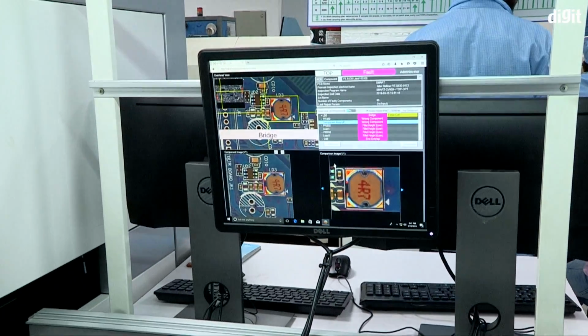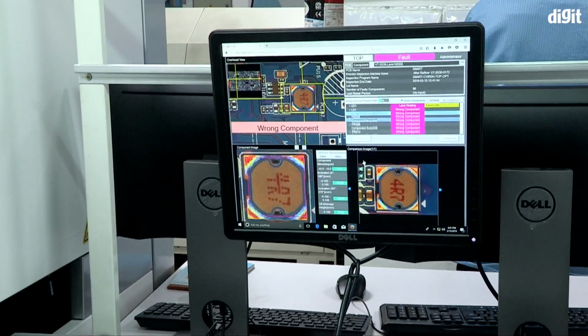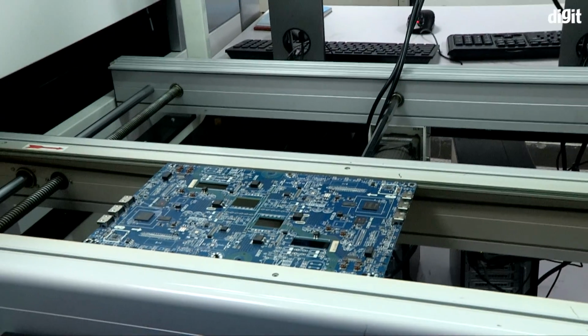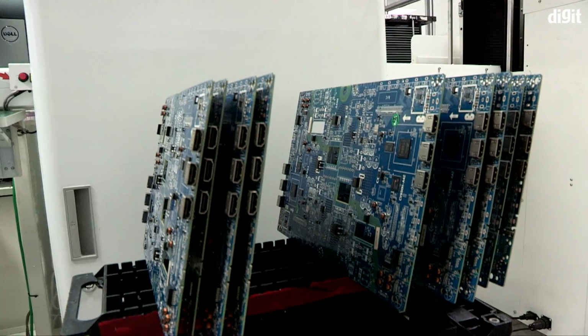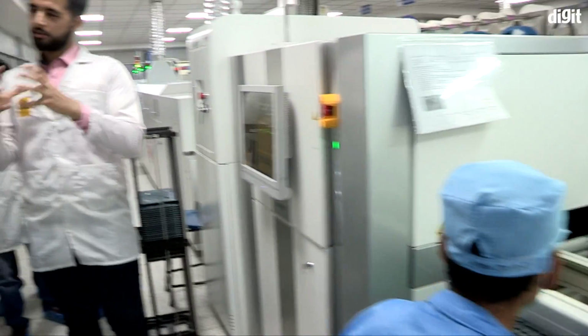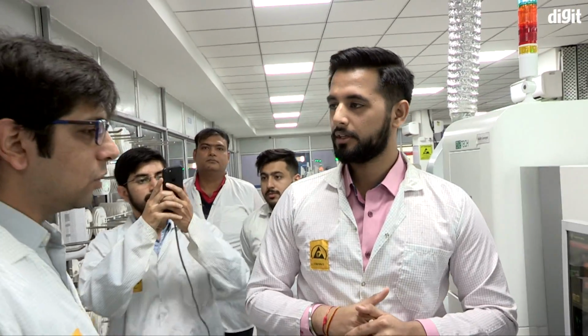Because it's 3D, it has to check the component from every side. Once it's checked, it'll give you a pass sign, and then it automatically gets racked in the machine. Once their lot is completed, they send it to the manual insertion line where all the big components like your AV sources, the big capacitors and power supplies are required, then it goes up in the manual insertion room.